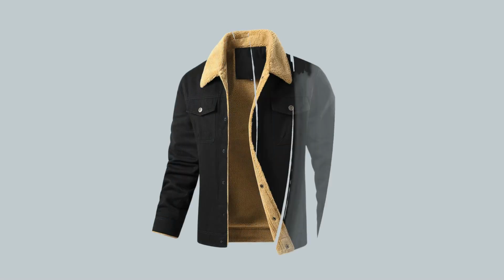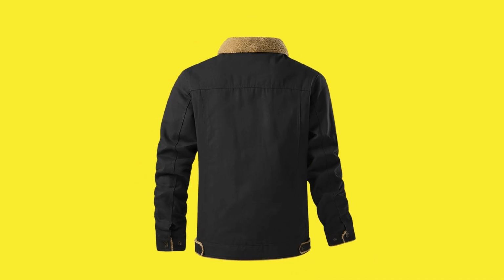Now, let's talk styling. For a casual look, try pairing it with jeans and boots. For a more formal style, layer it over a dress shirt and pants. This coat adapts to any setting. And don't forget the accessories. A scarf and gloves in complementary colors can take your winter look to the next level.